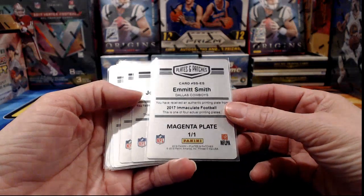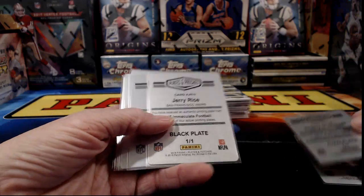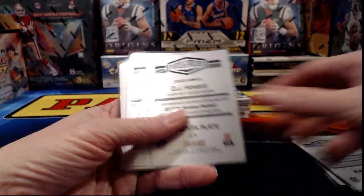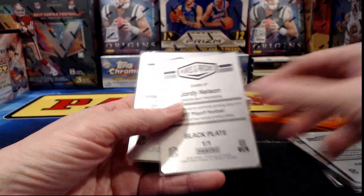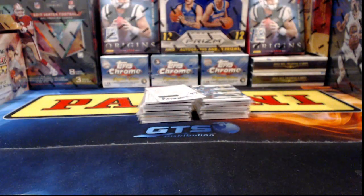So our printing plates that are not autographed will be recapped first. So you've got Cowboys, 49ers, Chiefs, Jets, Bucks, Bills, Cardinals, Jags, Texans, Giants, Packers, and Cowboys, the non-autographed printing plates.